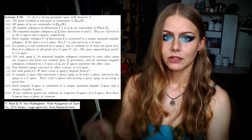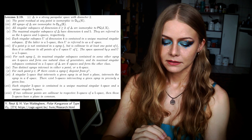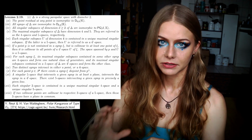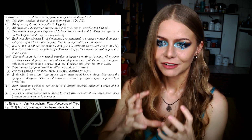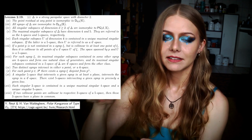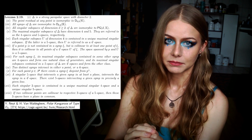If a 4-space is contained in a simp and not in a 5-space, then this is a maximal projective subspace because it is not contained in a larger projective subspace. So these would be the real maximal 4-spaces. If we have a 4-space that is contained in a 5-space, then this 4-space is not maximal.